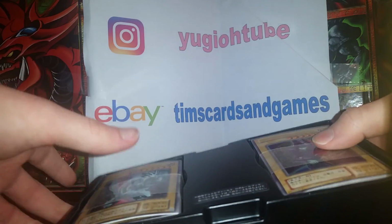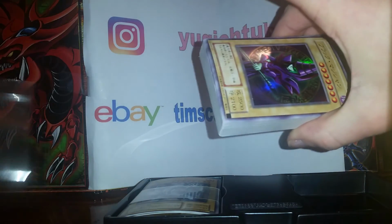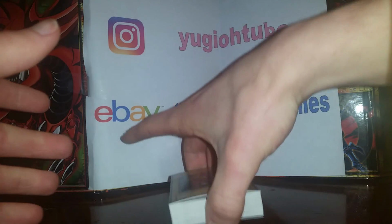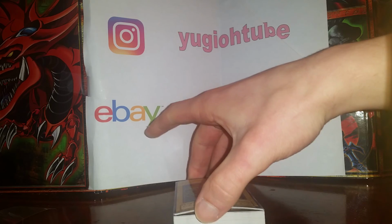Which deck to start off first? Here's the decks. Want to be careful with these. Alright. Here we go. So as you can see, there's like a slider. Slid it off. As you can see the bowing here from the foils. So let us start with the Dark Magician deck and move on up. Here we go. Just want to be careful with these again, guys. Very, very careful. I'm actually going to sleeve this up after I show you.